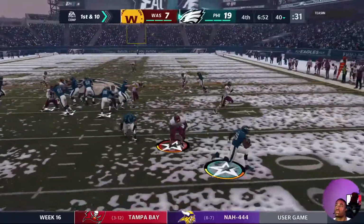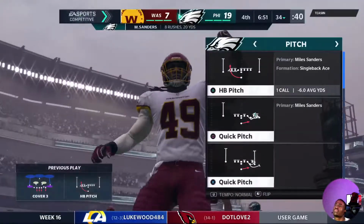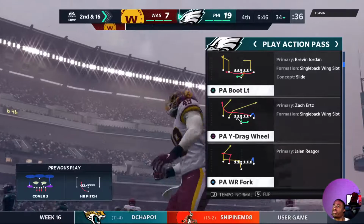They start on the ground here with Sanders. And he will break loose. No, that's a loss of yardage, back to the 34-yard line. That really sets him back. A loss of 6.